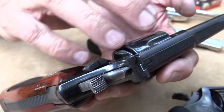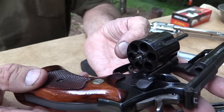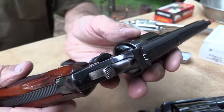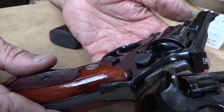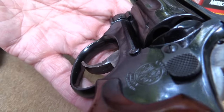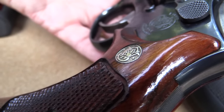Now, we still think of this as a pretty big gun, but at the time, it was not, considering it was firing the most powerful cartridge around, 357 Magnum, okay? And so Bill Jordan is famous for that and shooting it, competing, and demonstrating how effective it was. He was a great shot and a well-known gun writer. And it is, to this day, still a very desirable firearm, isn't it?